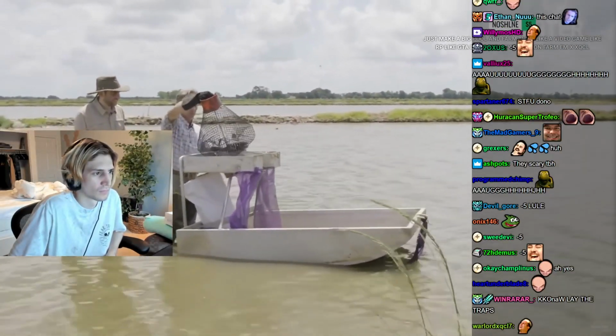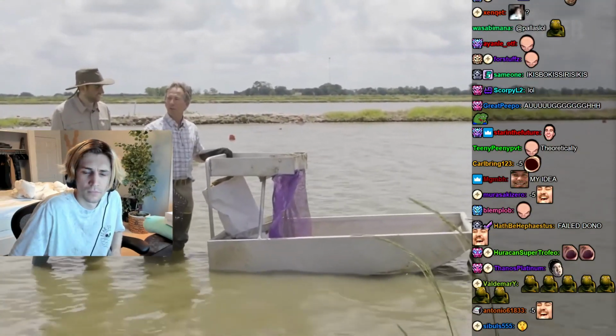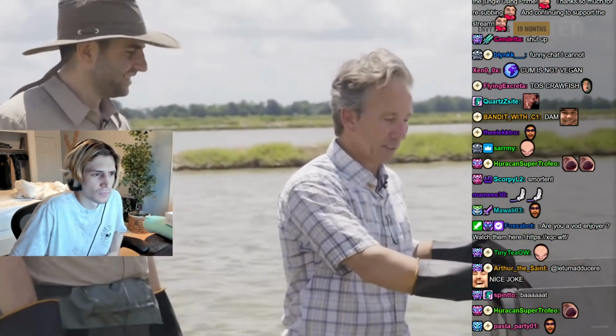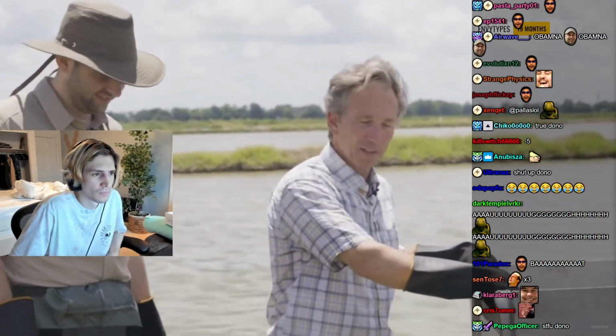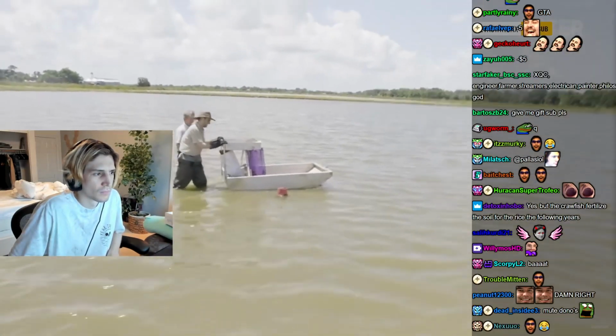Guys that do this every day, they know exactly how to hold this boat. They got it down. I suck at it because I don't do it every day. You're an office cat now? I'm an office cat, exactly. Harder than a shopping cart, I will say.